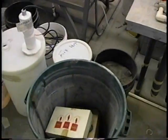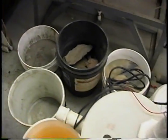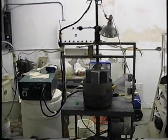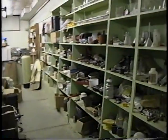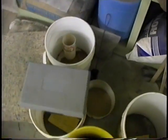There are a number of samples of ore in various stages here. And this is a little plasma unit, again paid for by Lloyd Holt. And looks like general equipment, lab supplies. Back to another part of the lab. Again, we have different ores, different stages of being worked on.